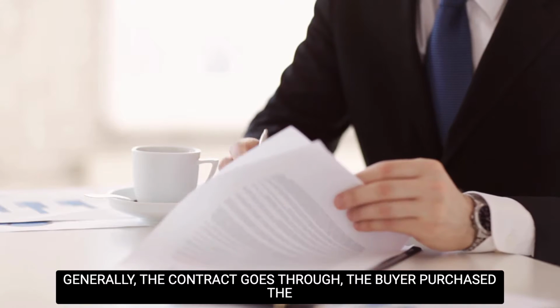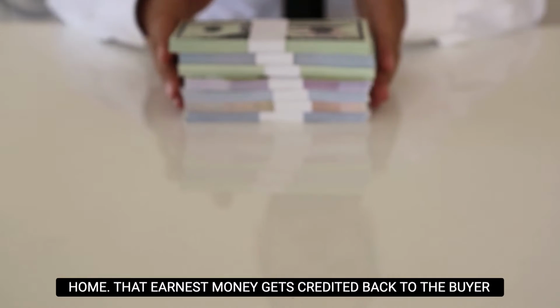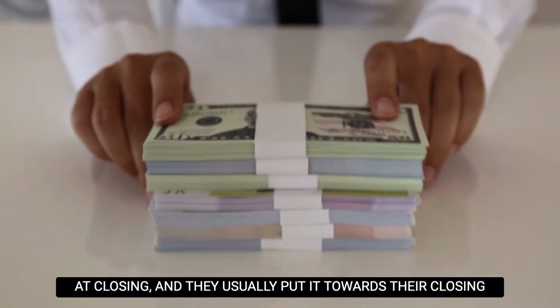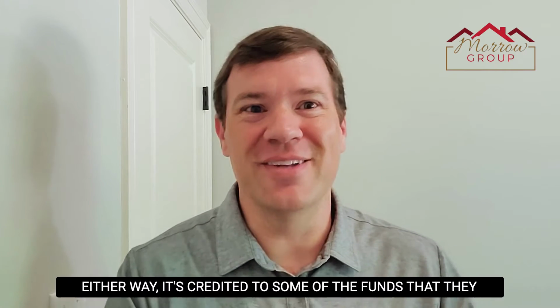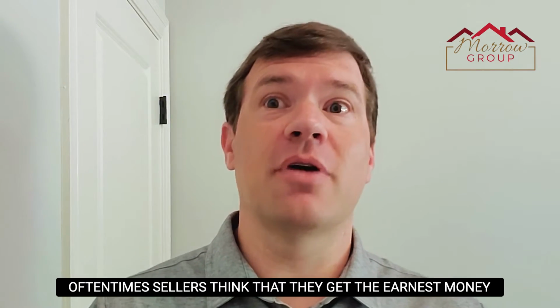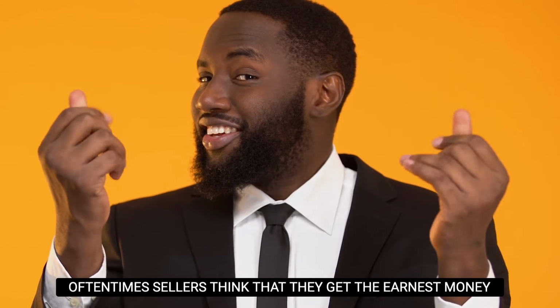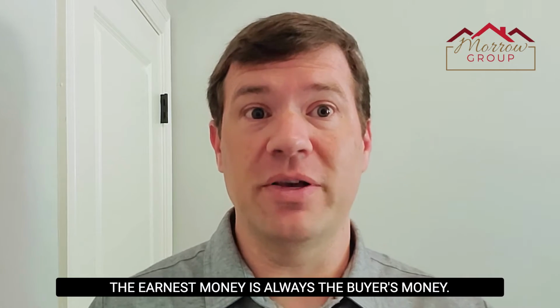Generally, if the contract goes through and the buyer purchases the home, that earnest money gets credited back to the buyer at closing, and they usually put it towards their closing costs or down payment or whatever the case might be. Either way, it's credited toward some of the funds that they need to close on the home. So that's how that works. Oftentimes, sellers think that they get the earnest money or that it belongs to them. The earnest money is always the buyer's money.